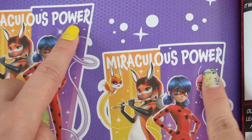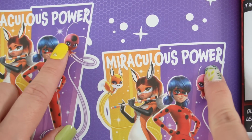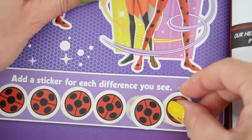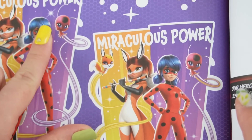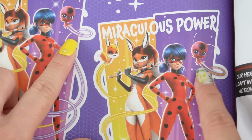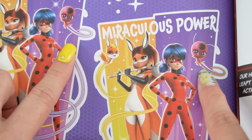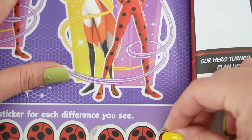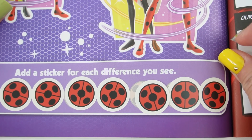This one goes all the way over to the W and E, and this one is cut short. So that is another difference. And last one, I think, is the swirls here. There's a bit of orange over here. That is our last one. Alright guys, we did it!